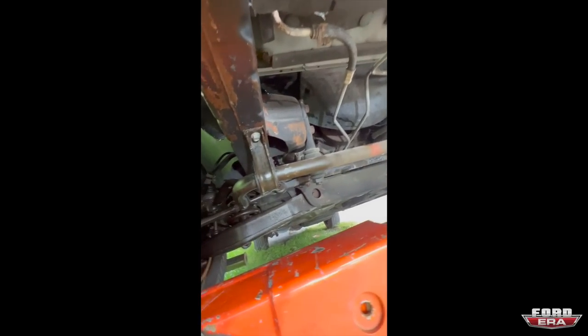Found a bunch of oil. It's probably the culprit. This wheel is full of oil. Diagnosis.